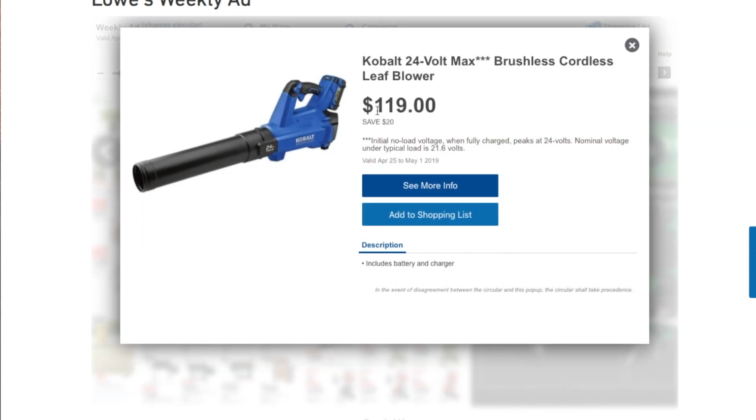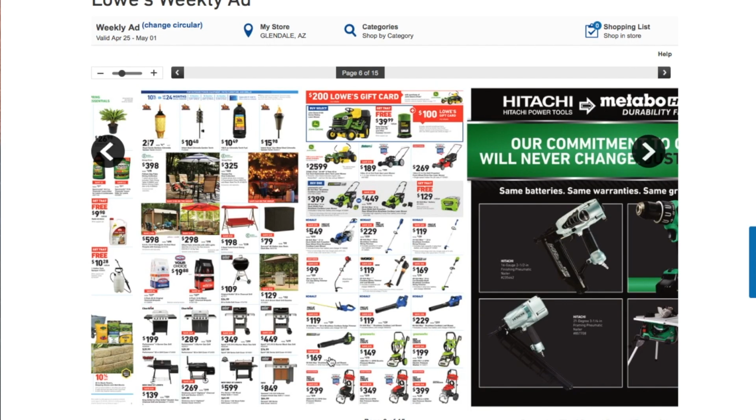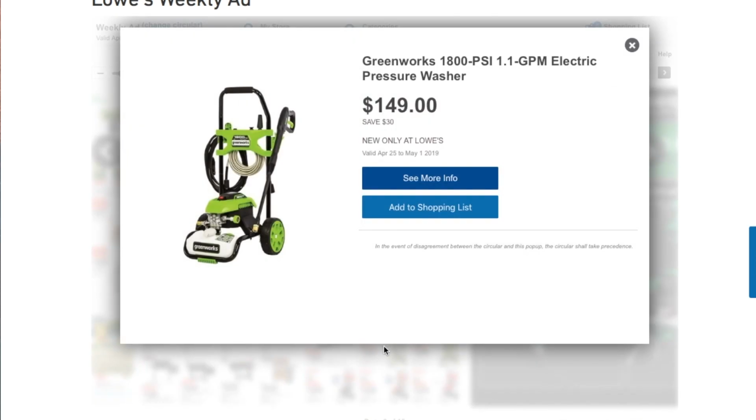You got the Cobalt 24 volt max brushless cordless leaf blower for $119. Cobalt 80 volt max brushless cordless leaf blower, $229. And then we got the Greenworks Pro 60 volt max brushless cordless leaf blower, $169. Got a lot of good prices. I gotta get myself something like that.